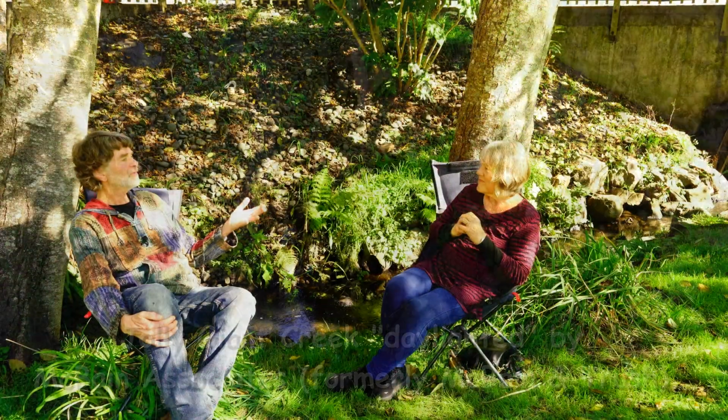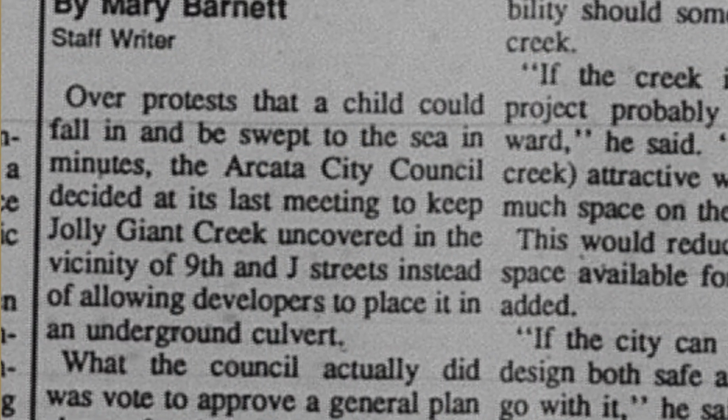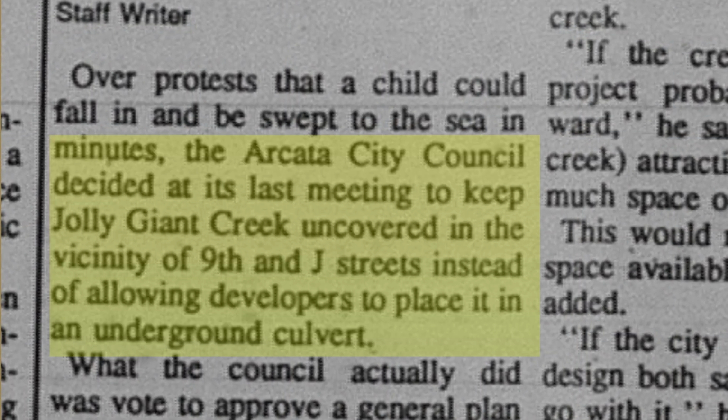It is. So thank you to you and the other council members who voted to keep this open. That was 35 years ago, and it's still here. Thank you for bringing attention to this. I love that. Yeah. Thank you.